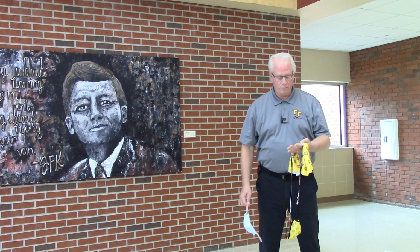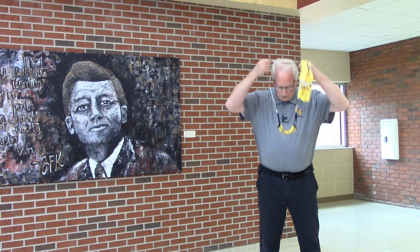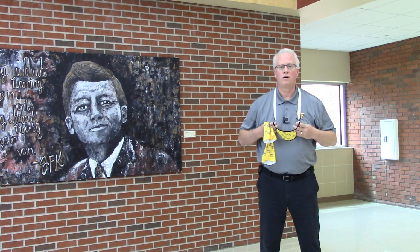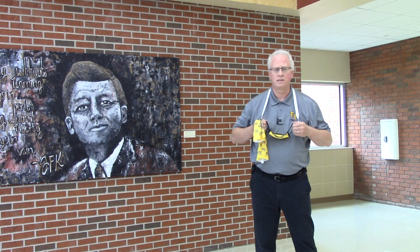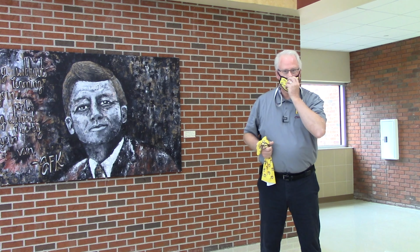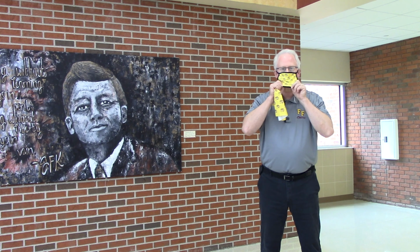Another choice might be a mask that comes with a lanyard, so that as you take it off and on over the course of the day, you can just wear it around your neck so it's easily accessible. And when you need it, as far as coming in from outside or things like that, it easily can go on for you, and you should be all ready to go with this mask.